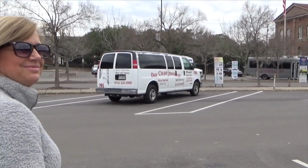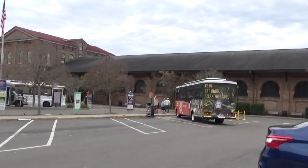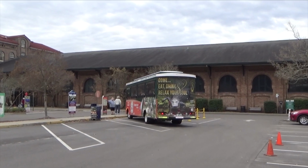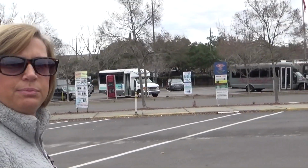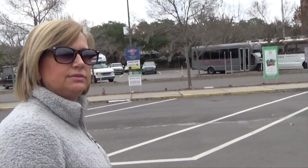All right, we made it to the visitor center to load up for our next tour to the museum. Manny, what is it called? Massey. Massey something. Yep, and then Davenport House.